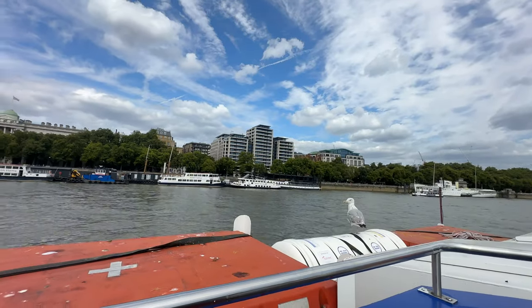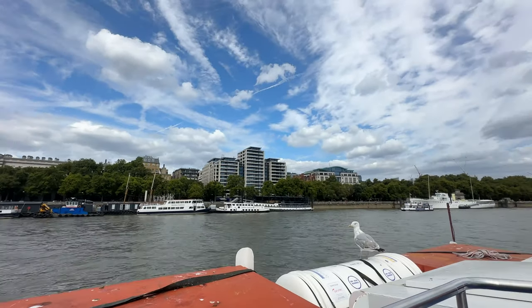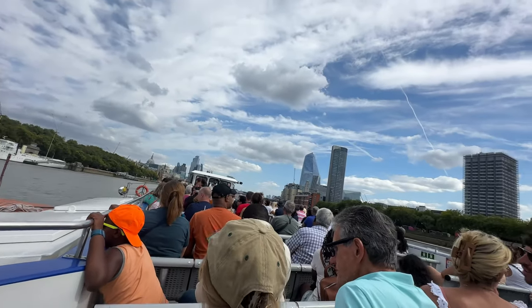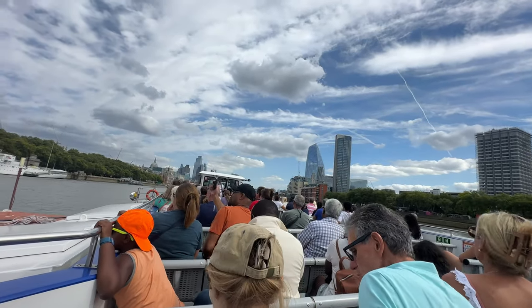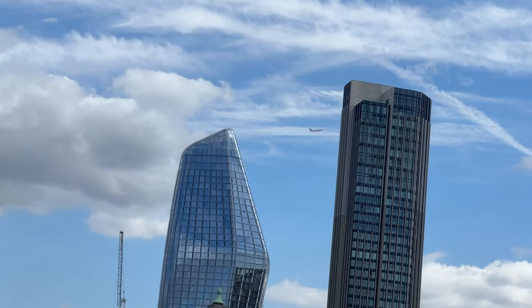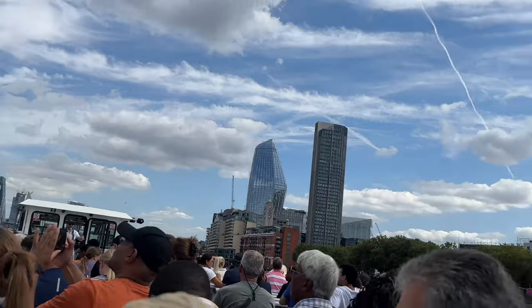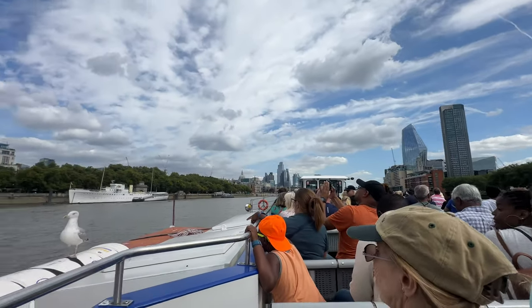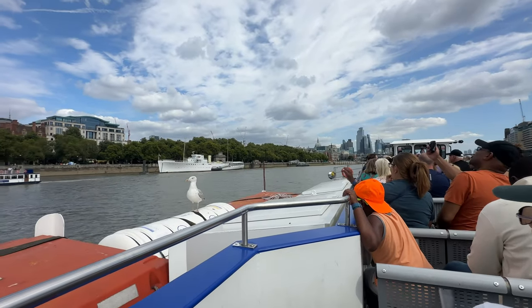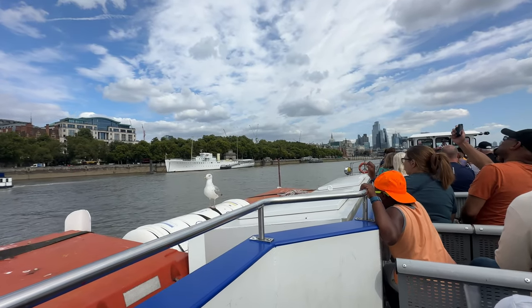Now, just a little bit about the river itself. So the length of the Thames is 215 miles. Now, 90 miles of the river is tidal. And where we are in central London, the river's very tidal. So between high and low water, we can see a rise and fall in the water level of about 7, 7.5 metres. And that gives us roughly 6 knots of current. It's quite a dangerous river to fall into.